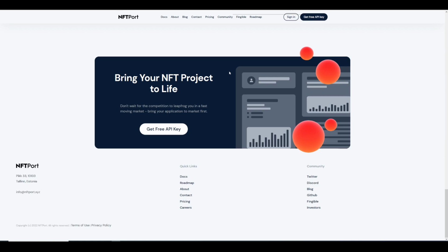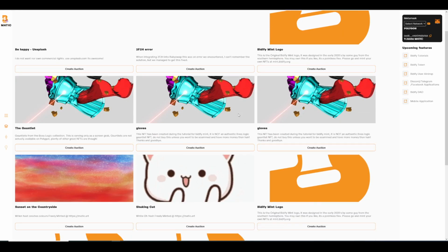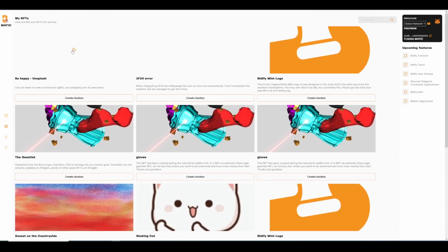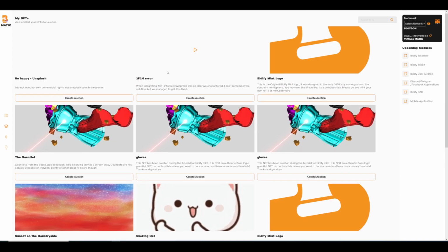The problem is that when you go into the Bidify app, which I'll show you now, you get things like this. Here's one I prepared earlier. But as you can see, these two images haven't actually loaded. Because they're being searched from IPFS, they will take quite a long time to load.